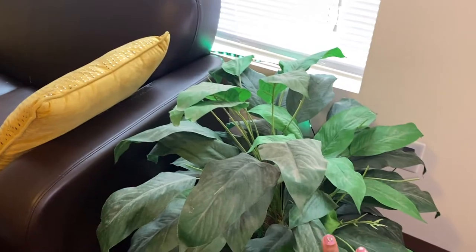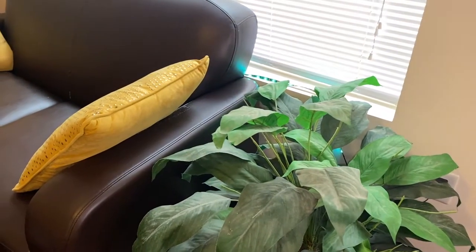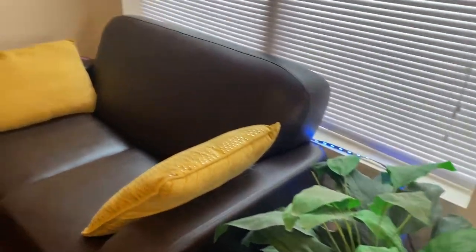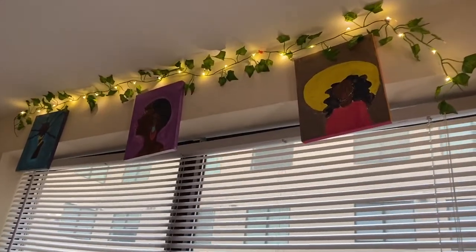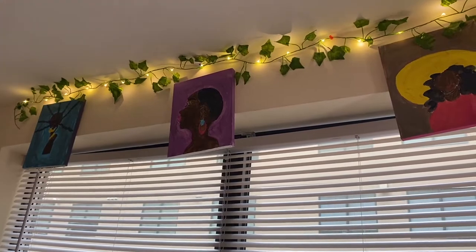Walking over here, we just have plants that I stole from my mom's house, and then a couch. And we have some more pictures that I painted and a vine that I got from Shein for like $2 or $3. And then you just move over and you see my other paintings. And I almost forgot, but behind the couch is an LED strip for nighttime.